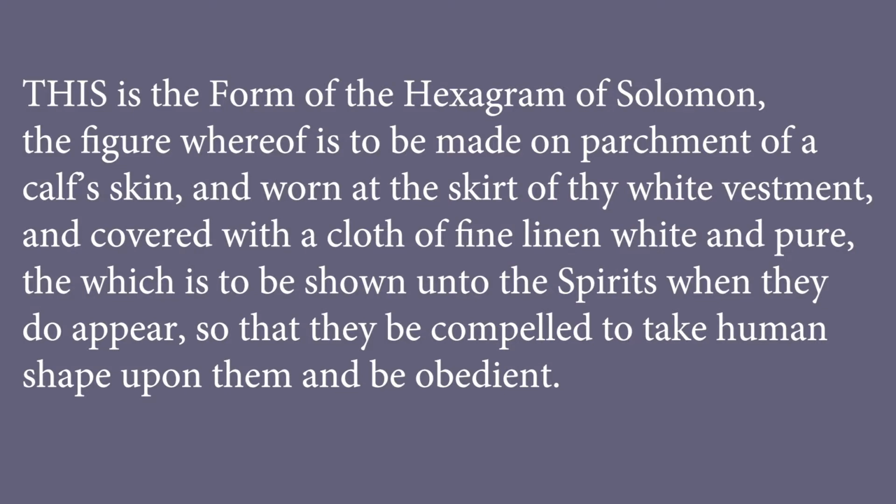This is the form of the hexagram of Solomon, the figure whereof is to be made on a parchment of a calf's skin, and worn at the skirt of thy white vestment, and covered with a cloth of fine linen, white and pure, the which is to be shown unto the spirits when they do appear, so that they may be compelled to take human shape upon them and be obedient.